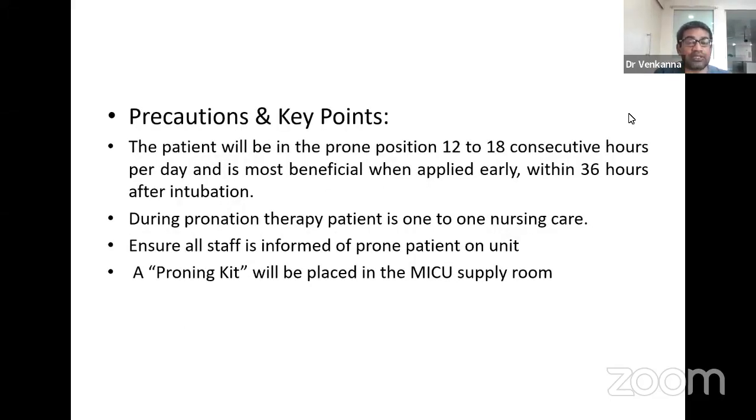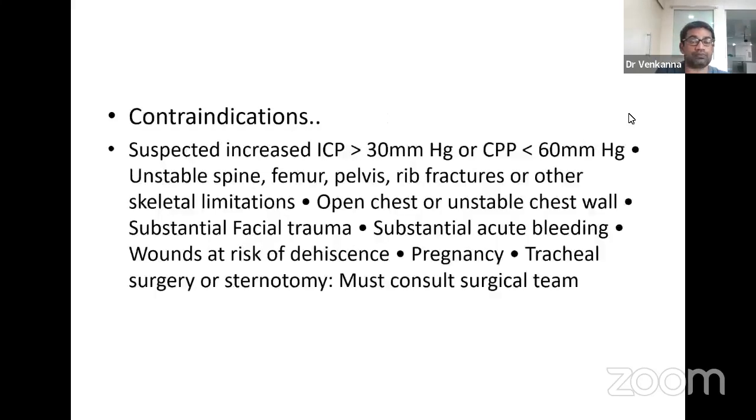Precautions and the key points: the patient will be in the prone position 12 to 18 consecutive hours per day and it is most beneficial when applied early, within 36 hours after the intubation, which was discussed. During pronation therapy, the patient is on one-to-one nursing care, and we must ensure all staff is informed of the prone patient on the unit, that is on the floor, and a proning kit will be placed in the MICU supply room.